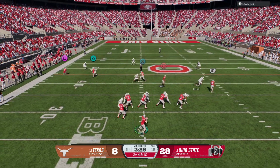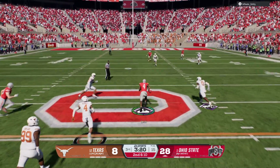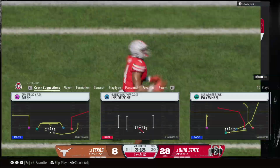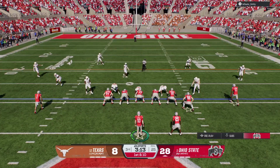After the incompletion, they go back up top. He's moving out of the pocket. Got away from trouble and got rid of it. Got it in the middle, it's Smith. We've seen this from this sophomore, so dangerous after he makes the grab. The Buckeyes are moving quickly down the field.